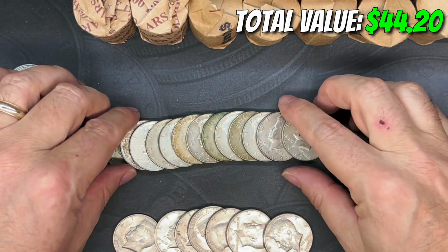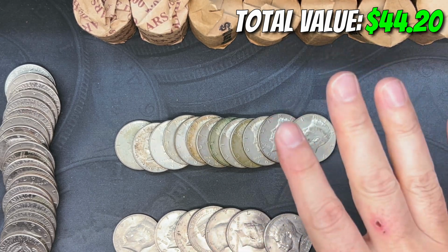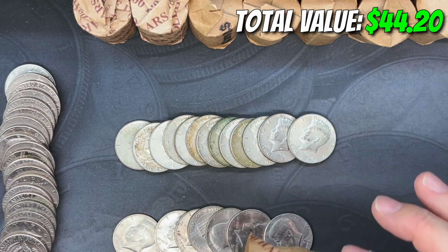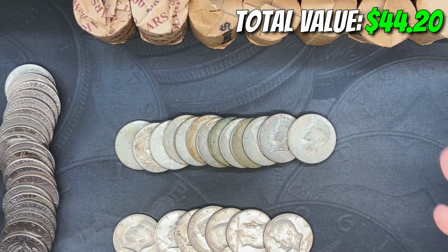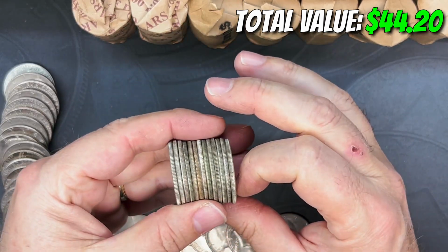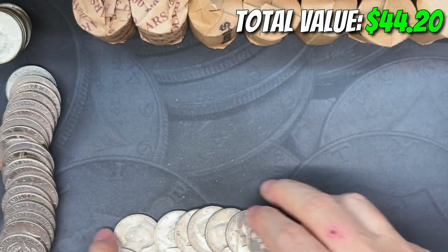Now, for those of you that come to the channel all the time and leave comments below and follow other coin roll hunters on YouTube, we always talk about customer wrap rolls are better than bank wrapped rolls. And rolls like this come around for me very, very rarely. I got very lucky to find a bank that had customer wrap rolls. And this one appears to have definitely worked out. It is very hard in a bank wrapped roll to find this much silver.